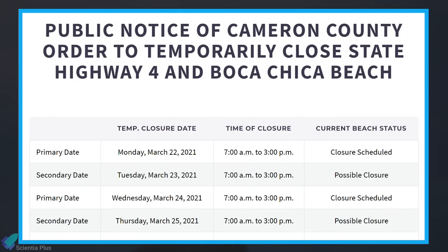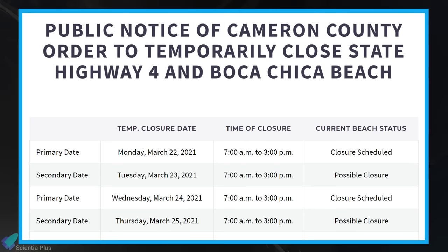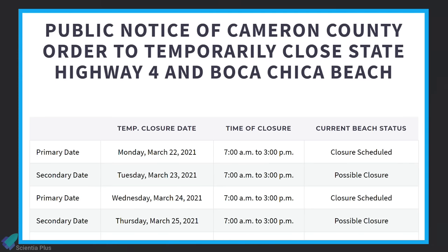A recent public notice of Cameron County ordered a temporary closure of State Highway 4 and Boca Chica Beach from March 22 to 25. The next static fire attempt and the test flight of SN11 could happen during these days.